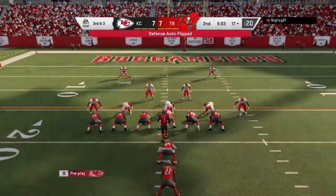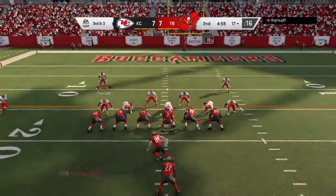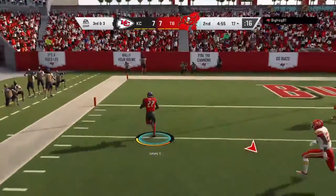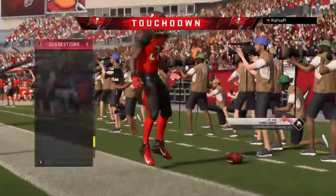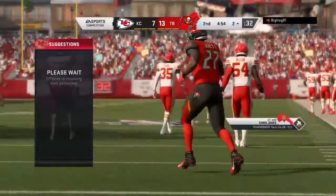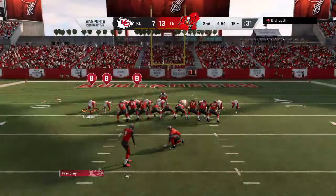Tight ends on the loose. They'll try and run for it with Jones. And he's into the end zone for a Tampa Bay touchdown. Ronald Jones with his 2nd touchdown here in this first half. And the Bucs have taken the lead.